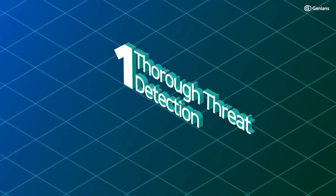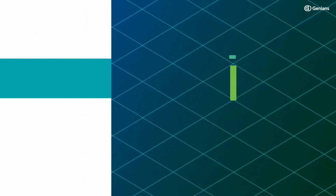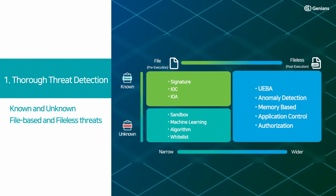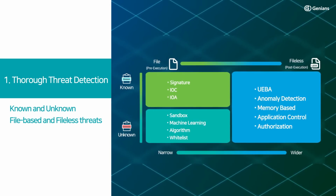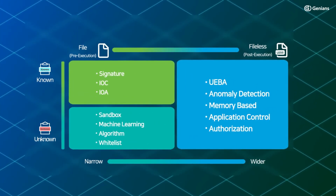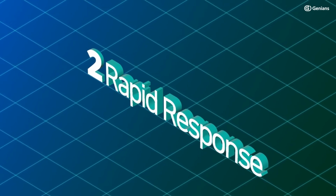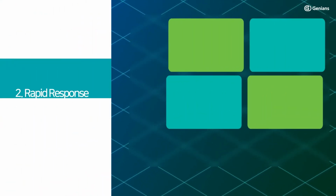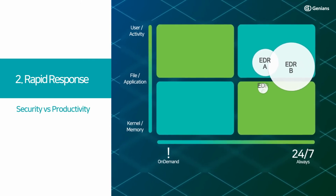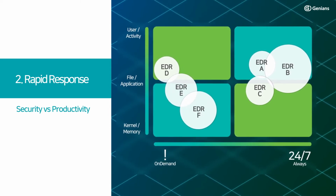First, EDR must provide the most rapid and thorough cyber threat detection. Speaking of threats, there are four primary types: known versus unknown and file-based versus fileless. Each of these needs to be identified by specific methods, each of which in turn has varying degrees of effectiveness. Second, EDR must provide proper cyber threat assessment for endpoints. EDR solutions often require the use of an agent, but these can often impact the performance of endpoint devices, thus impacting end users' work performance and productivity.